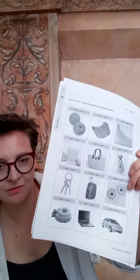And then the third part, you get a picture, and based on that picture, you need to ask for a favor. How to ask for a favor? Könntest du mir bitte oder könnten Sie mir bitte, that's always helpful to know, and then you need to know how to complete the sentence and to respond with ja, gerne, ja, bitte, nehmen Sie oder nimm doch. So what do we have here? I see keys in this picture. Könntest du mir bitte die Schlüssel geben? Ja, hier sind sie.